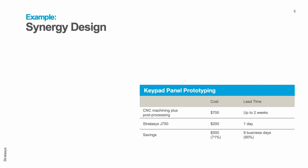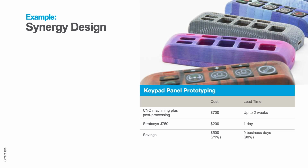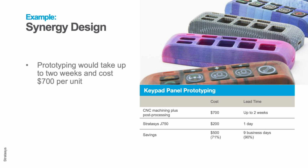Before 3D printing, prototyping a single keypad panel would require multiple vendors and steps, including CNC machining and water printing for the body, casting for the light pipes, sanding for smoothness, silicone engraving, and additional printing for the buttons. The whole process would take anywhere from 10 days to 2 weeks and cost about $700 per unit.